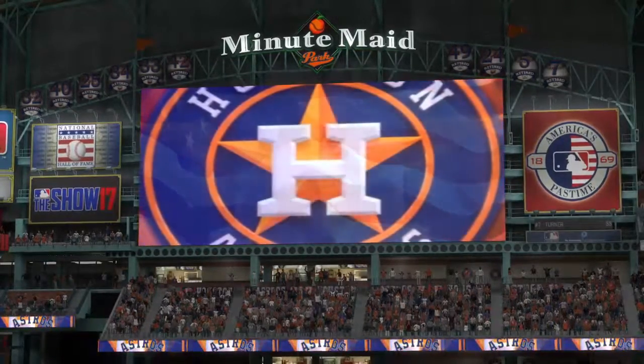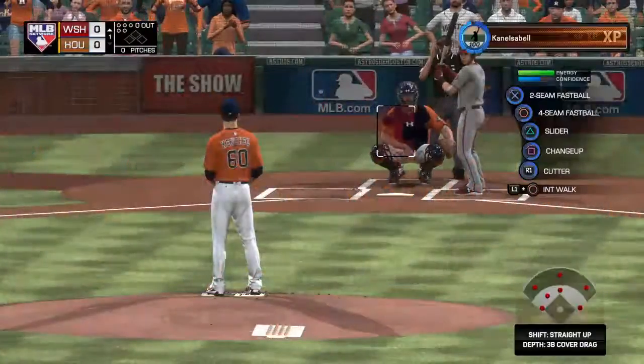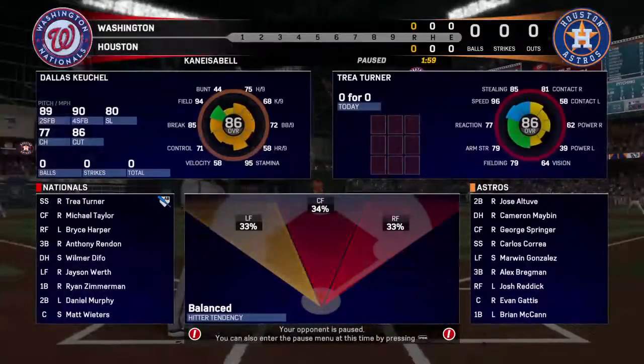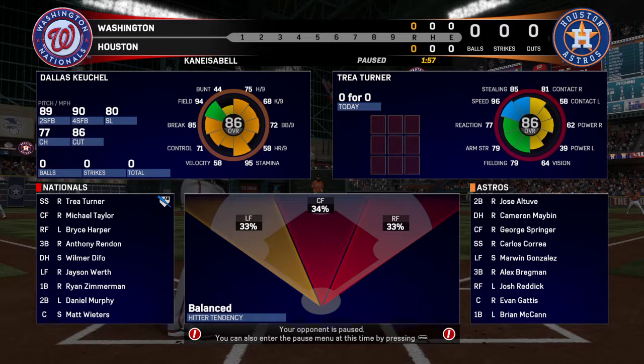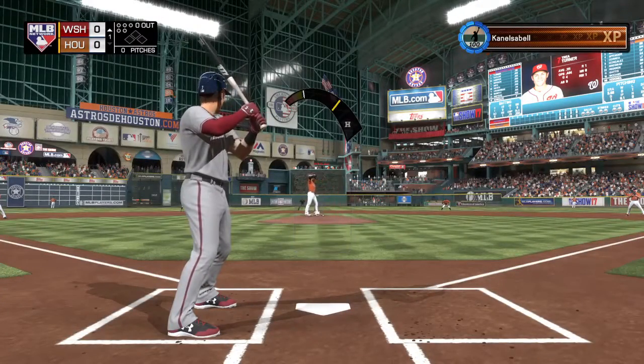Broadcasting live from Houston, Texas, where the retractable roof of Minute Maid Park is closed. It's the home opener of this new season between the Washington Nationals. Washington, shortstop, Ray Turner.